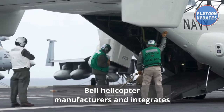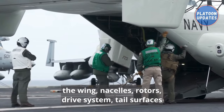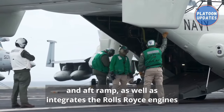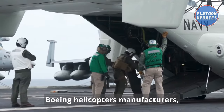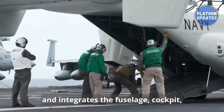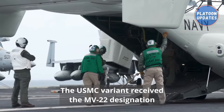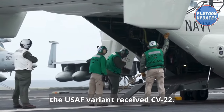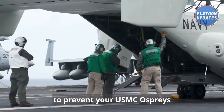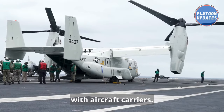Bell Helicopter manufactures and integrates the wing, nacelles, rotors, drive system, tail surfaces, and aft ramp, as well as integrates the Rolls-Royce engines and performs final assembly. Boeing Helicopters manufactures and integrates the fuselage, cockpit, avionics, and flight controls. The USMC variant received the MV-22 designation, and the USAF variant received CV-22. This was reversed from normal procedure to prevent USMC Ospreys from having a conflicting CV designation with aircraft carriers.